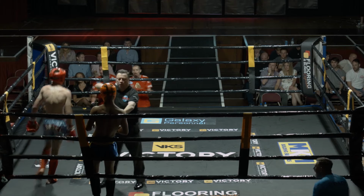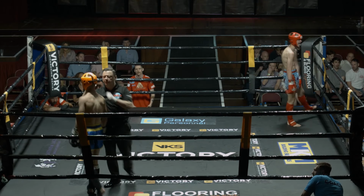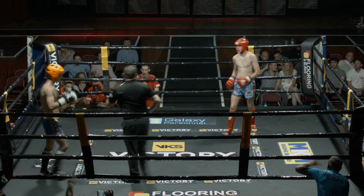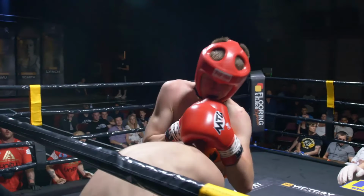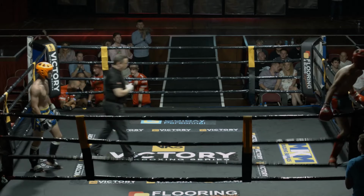Just starting to put that distance between the fighters. Just brought it out. I thought he was too tired for that flurry there, I'm going to be honest. Yeah, but the confidence is coming out, and I can see him going in strong now. He's looking for that body shot. Oh, nice. Great left hand. Great left hook. There's the shot. That's the end of the fight. That's it. Good decision from the referee.